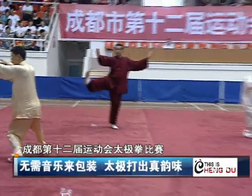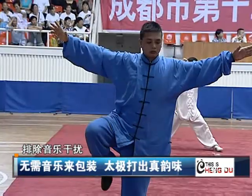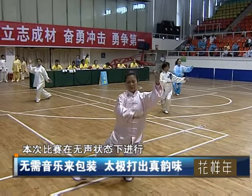The 12th Tai Chi competition, known as the Chengdu Olympics, is held in Chengdu this week. In order to eliminate the distraction of music, especially for the foreign contestants, the whole process of competition is carried out in silence.